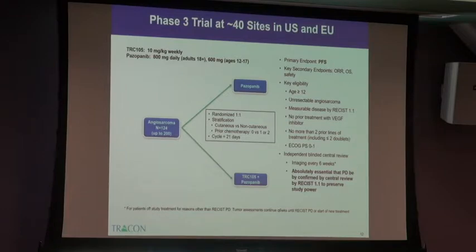The key other give agency was that PFS is the endpoint, not OS. I mean, that's been pretty consistent in sarcoma, but it was still an important endpoint for us. Again, PFS is much shorter than OS in this disease, as you might expect, and also, I think, much easier to achieve. And you can reliably achieve PFS in sarcoma, and it is a reliable surrogate clinical benefit in this disease. Just general other eligibility criteria: age 12 or more, unresectable angiosarcoma, measurable disease by RECIST, no prior treatment with a VEGF inhibitor. I mentioned no more than 2 previous lines of therapy, and the ECOG performance status 0 or 1.